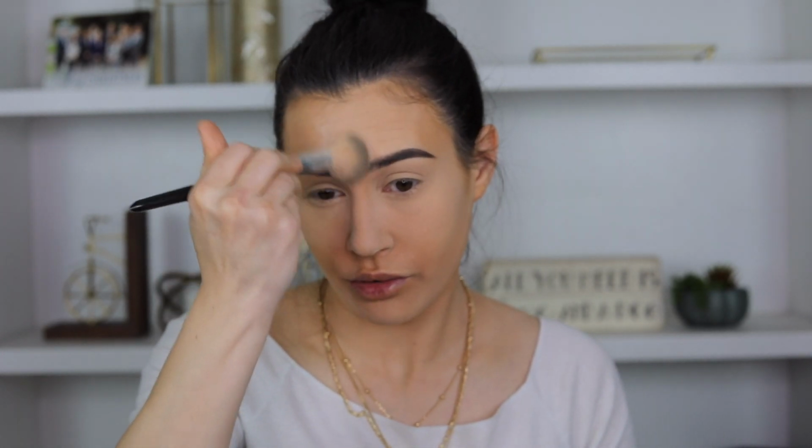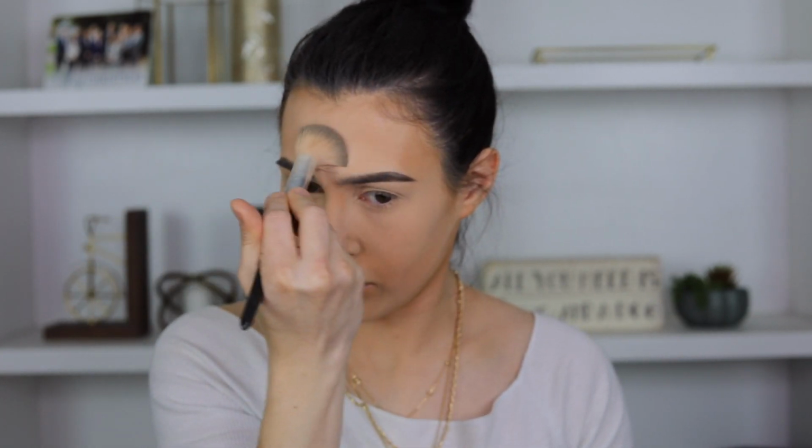the eyeshadow. So for work and everyday wear, I wear a lot of neutral colors. Not just my outfit, but my eyeshadows as well. I'm pretty boring with my style. So I am going to go in with Woody Wonder by Sugar Cosmetics.